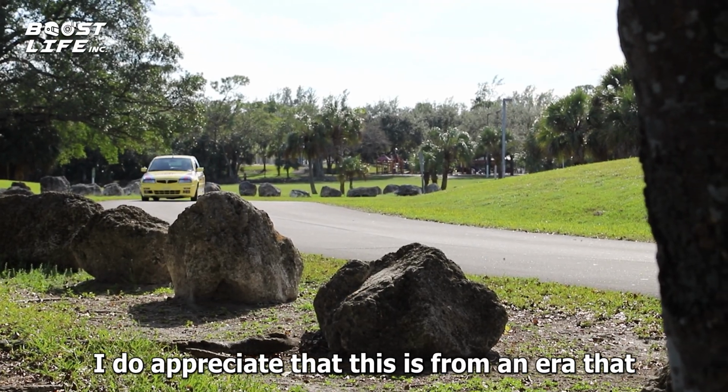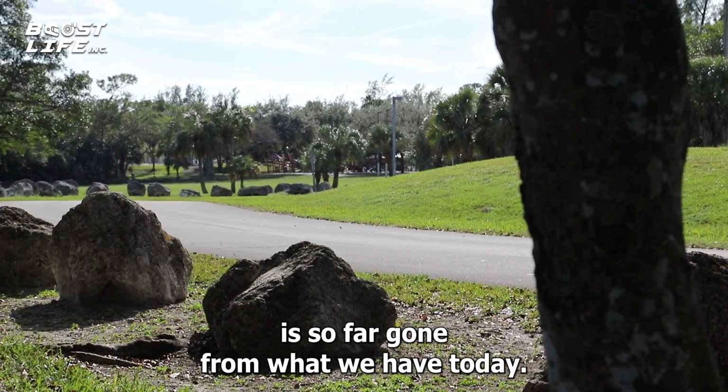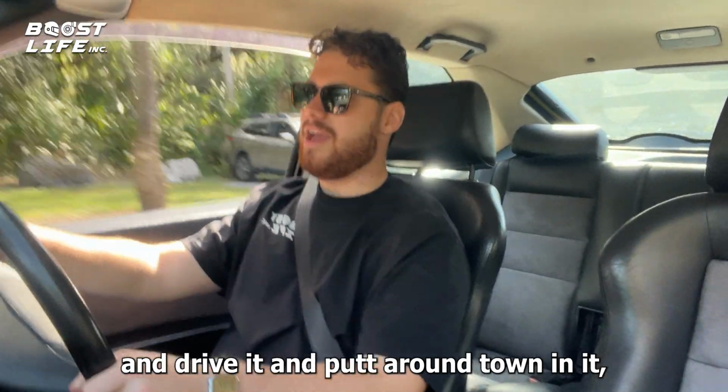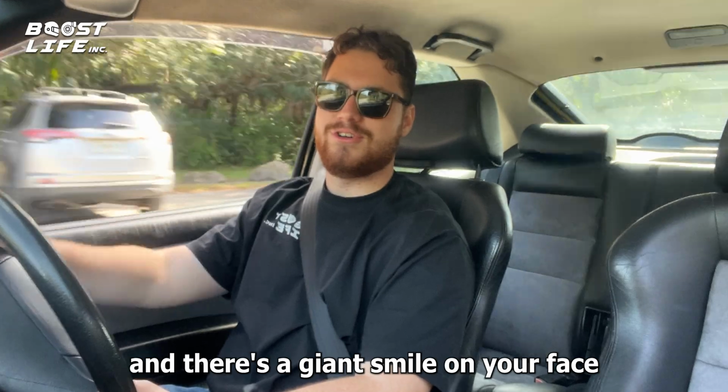I do appreciate that this is from an era that is so far gone from what we have today. I mean, the cars that we have today are so numb, whereas this thing, you can get in and drive it and putt around town in it, and it'll just put a giant smile on your face.